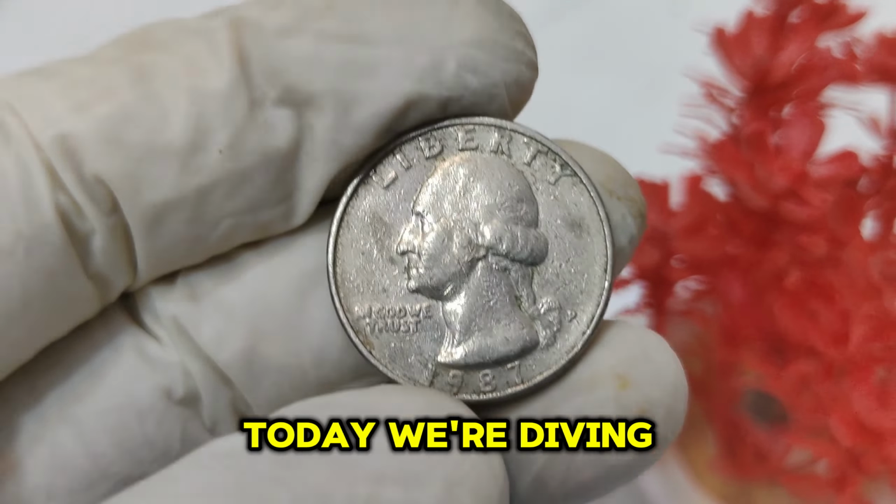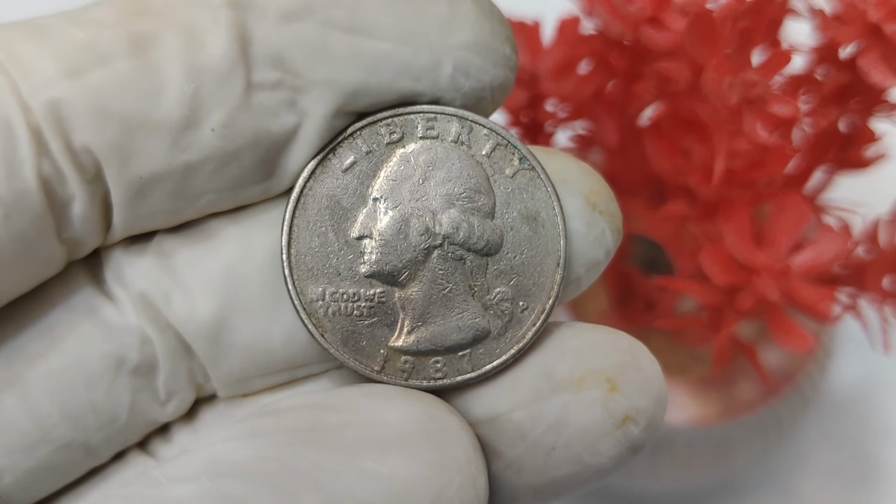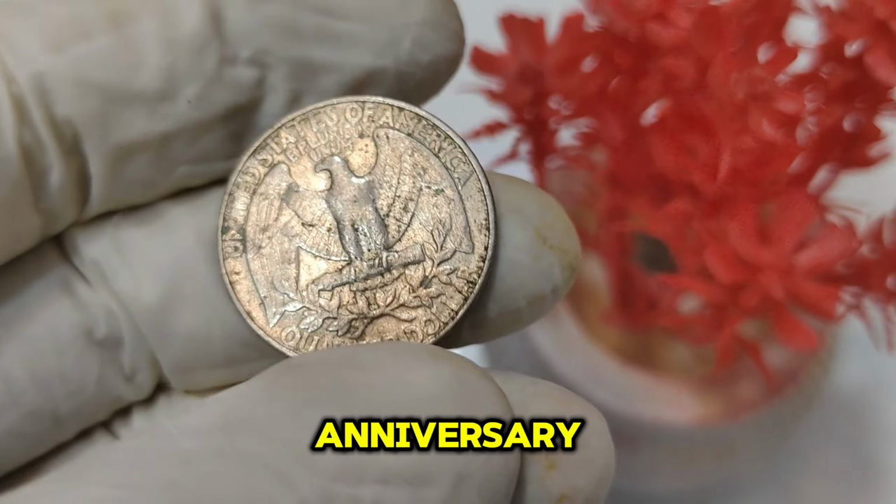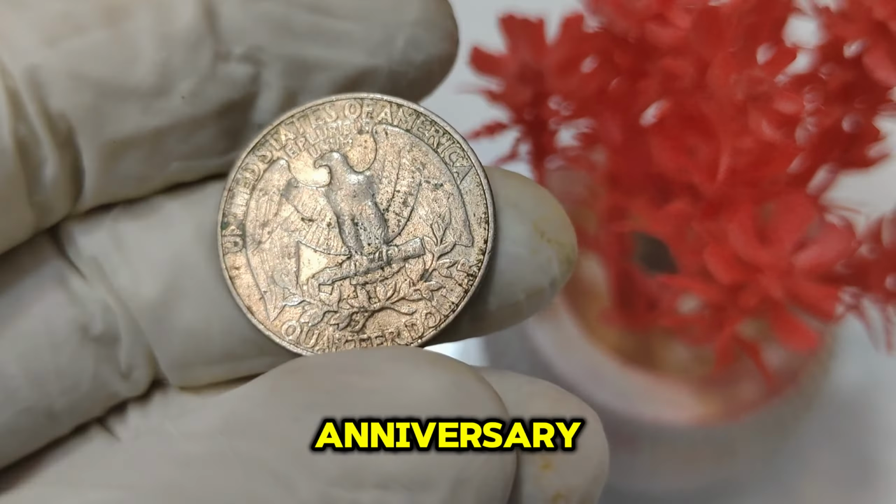The Washington quarter has been a staple of American currency since its introduction in 1932, commemorating the 200th anniversary of George Washington's birth. But not all quarters are created equal, and some have become highly sought after by collectors. The 1987 P Washington quarter was minted in Philadelphia, one of the main production facilities of the U.S. Mint. What makes this particular quarter so special? Let's take a closer look.